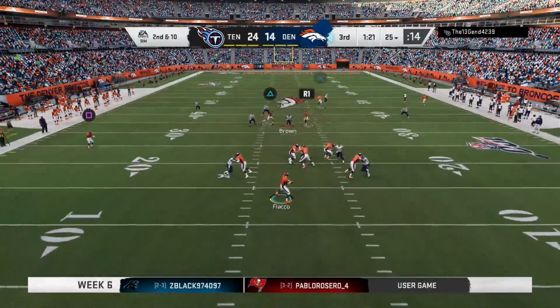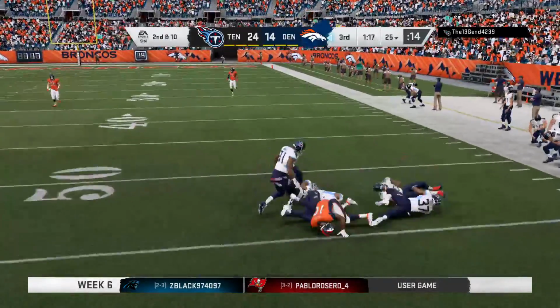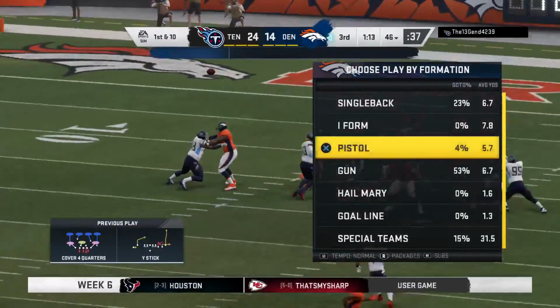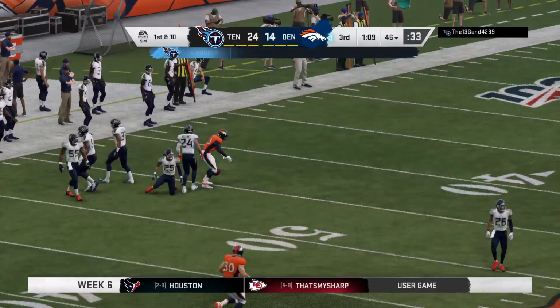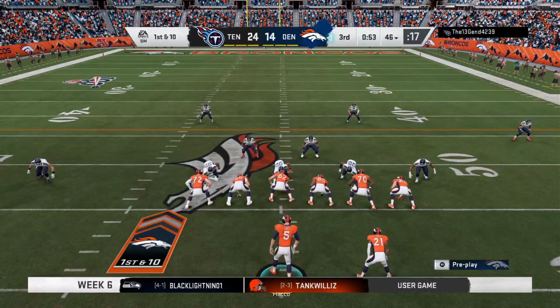Now it's Flacco. Battle for it here, and this will be caught. And they work this well upfield across the 45. A gain there of 21 yards. Flacco now 5 straight completions here in this 2nd half. 1st and 10.